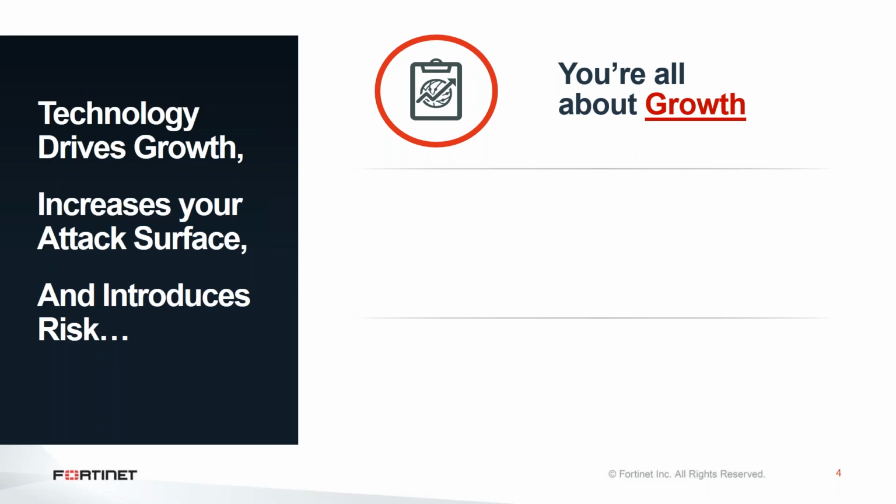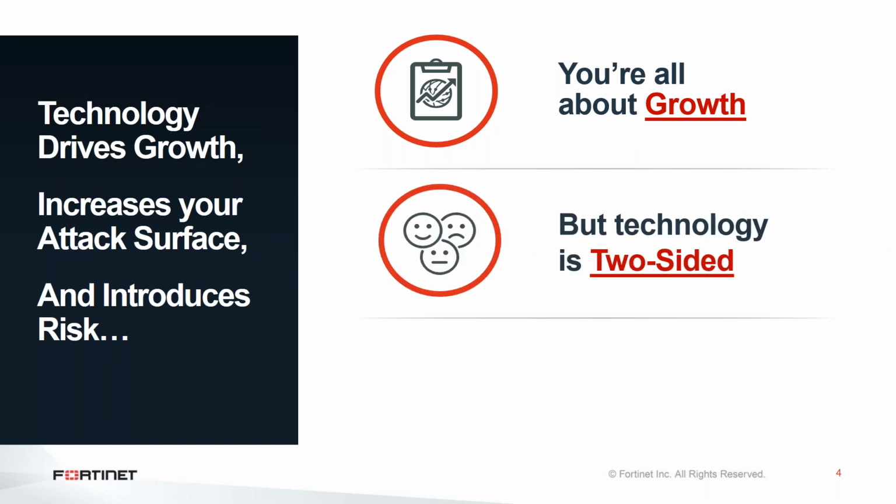Or maybe we built something and all of a sudden our needs are maturing and we found ourselves in a corner. It's hard. Technology is two-sided, it cuts both ways. If you don't adopt it wisely and securely with a vendor that's going to give you the ability to grow and not have to do a whole bunch of workarounds or, heaven forbid, completely rip and replace, you're going to lose a lot of visibility and control.